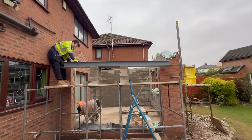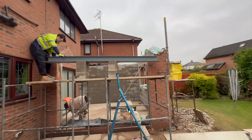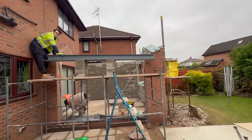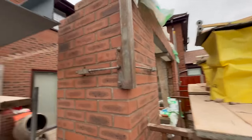That's why I thought it'd be okay to lift in, but with it having a 330 plate, the plate's all the weight. The actual steel's only 178 high by 100. I could lift that in a doddle, but it's the plate. And it's not just the plate's weight, it's the width. It just throws all our balance for lifting.